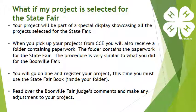What if my project is selected for the state fair? Your project will be part of a special display showcasing all the projects selected for the state fair. When you pick up your projects from CCE or that night at the Boonville Fair, you will also receive a folder containing paperwork. The folder contains the paperwork for the state fair. The procedure is very similar to what you did for the Boonville Fair. You will go online and register your project. This time you must use the state fair book. This is what's inside your folder.